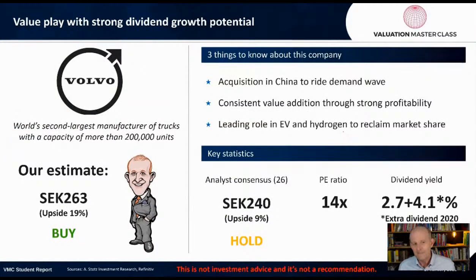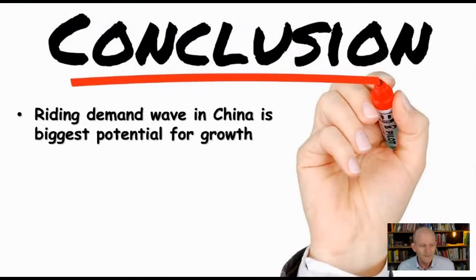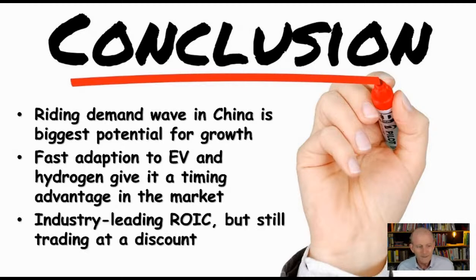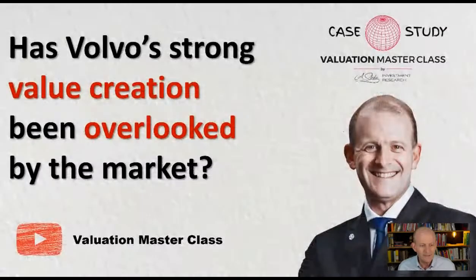So let's wrap it up. Volvo is a value play with a strong dividend growth potential. There are 3 things to know about the company: the acquisition in China to ride the demand wave there, consistent value addition through strong profitability, and leading role in EV and hydrogen to reclaim market share. The conclusion: riding that demand wave is the biggest potential for growth, and fast adoption of EV and hydrogen give it a timing advantage in the market. An industry leading ROIC, but still trading at a discount. That looks interesting to me.